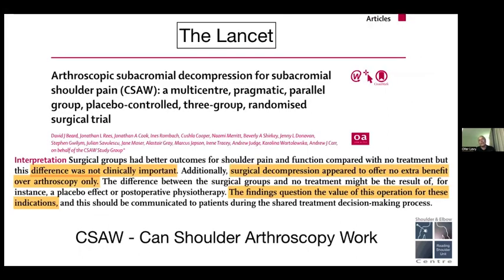If we go to another paper that was recently published and caused a lot of debate and actually conflicts in the literature and in the orthopedic world, or shoulder world, it is the paper in the Lancet. First of all, the name of the study, SECEC and shoulder arthroscopy work, shows a bit of bias in thought. You know, if you ask yourself, can shoulder arthroscopy work?